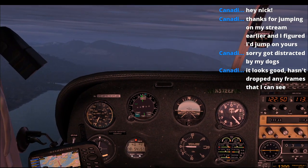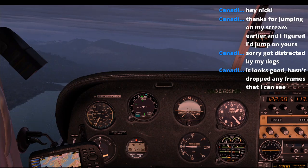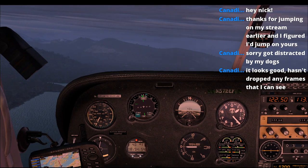Alpha Golf Sierra traffic, Learjet November 16506 is cleared of the runway.